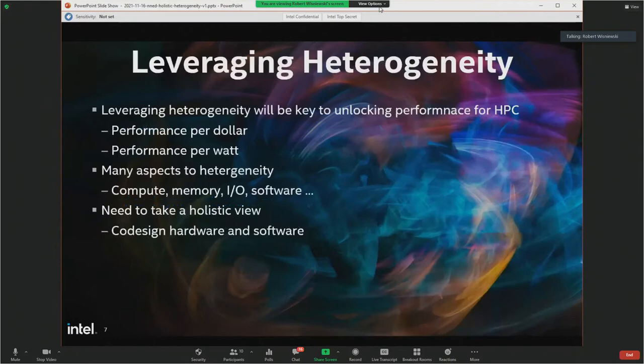So finally, in conclusion, I think the reason we're all here is because we believe in the importance of heterogeneity.